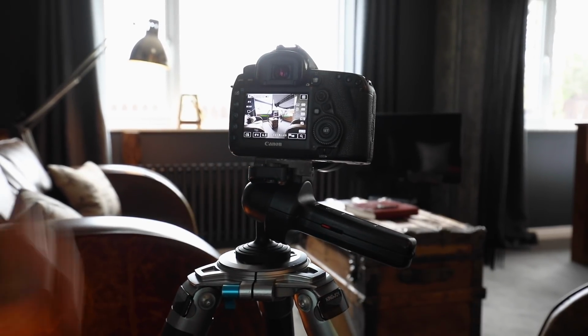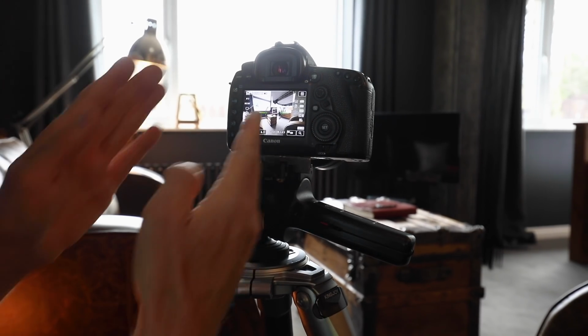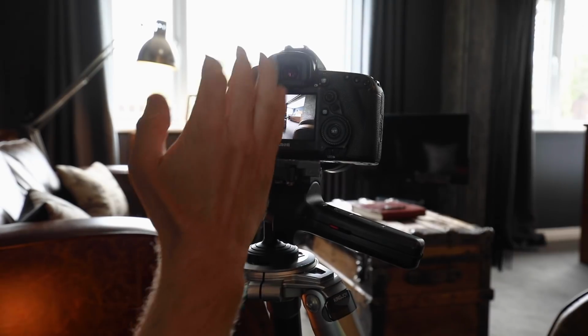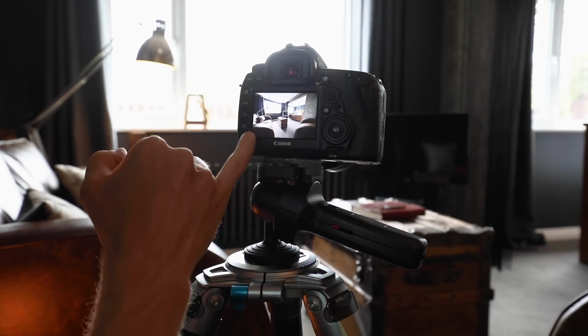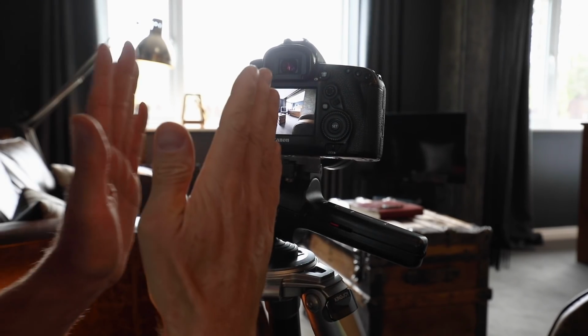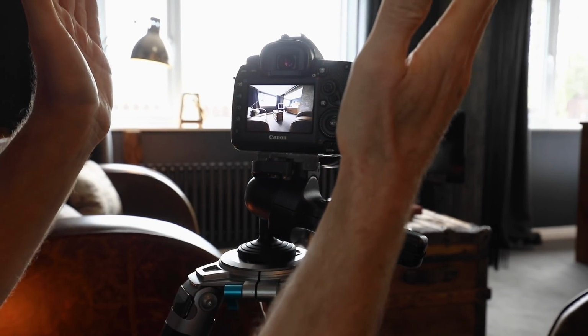So that's saying the camera's level, but the lens is pointing down. And can you see what's happened? All the lines on the right-hand side of the frame are leaning outwards this way. All the lines on the left-hand side are leaning to the left. So it looks like everything's kind of getting bigger towards the top.